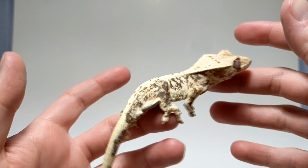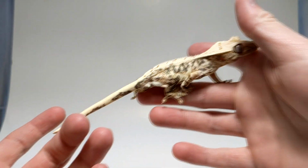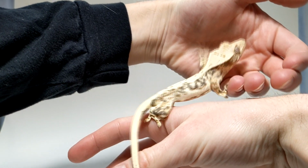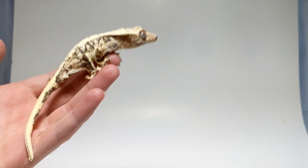And then later in this video I'm going to show you a gecko and we're going to go through the steps step by step and see whether or not we can determine a crested gecko is a Lilly White or if it's not. So to recap that video I made about 2 years ago, there were 5 things in that video I said that you could use to determine whether or not a crested gecko was a Lilly White or not.